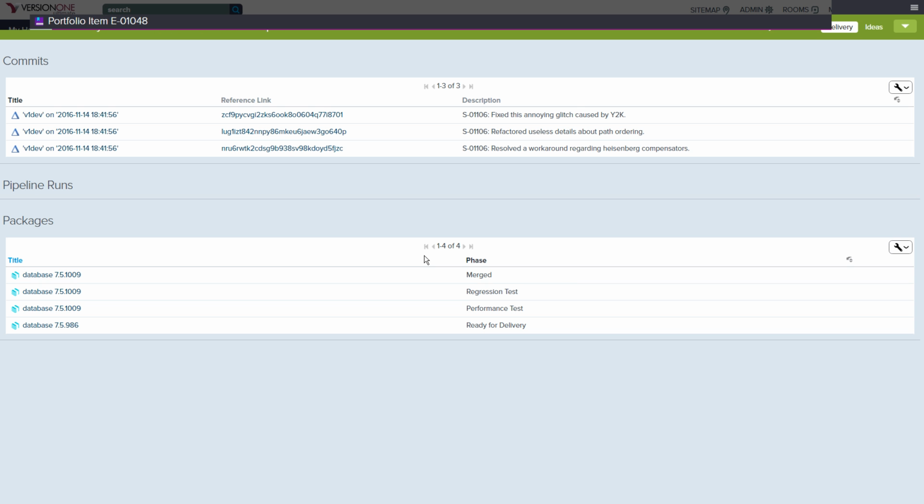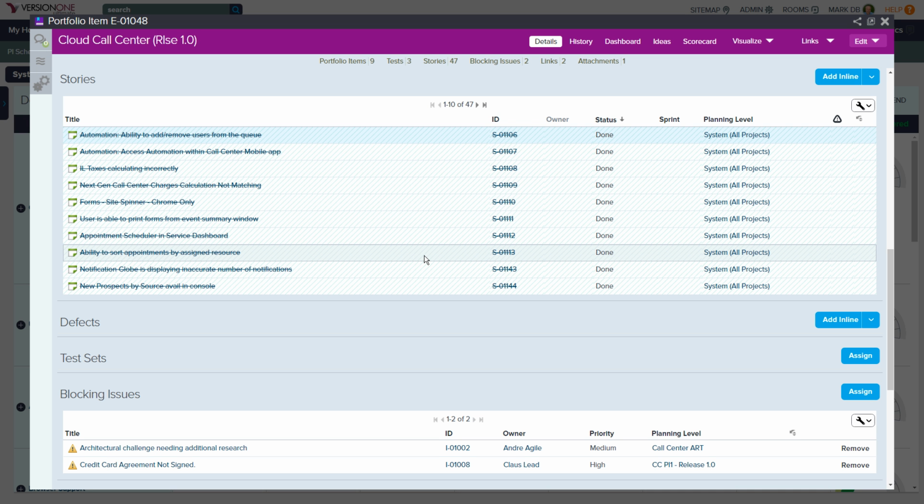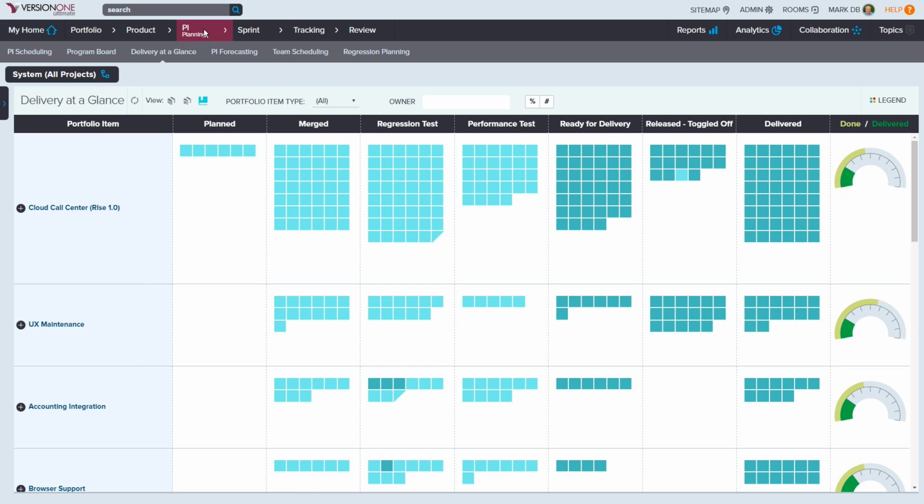So this is one view of that and how I can go in and see some of the details on the story. What I still don't know is how much of this specific epic is actually completed. So when I go into under PI planning, I can actually run a report, and this shows me our delivery at a glance. So this is showing me each of these boxes represents one of those stories. All of the darker shaded ones, these are each done work. These are done user stories, but not all of them have been delivered.